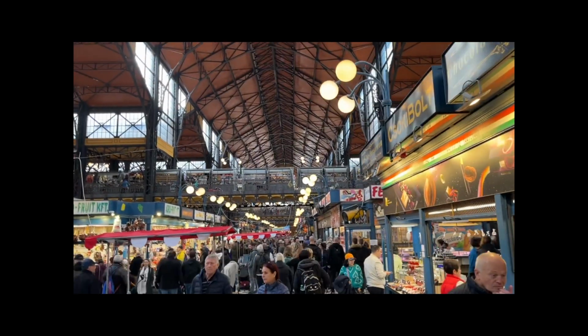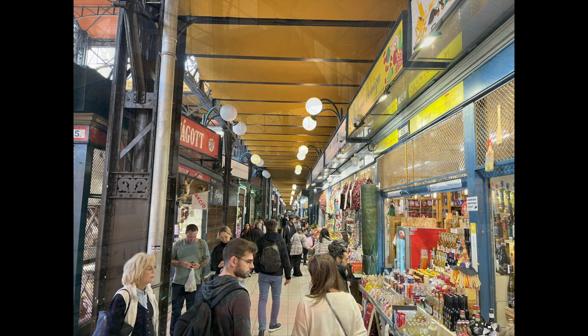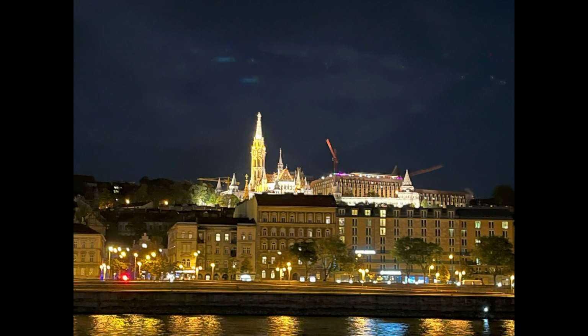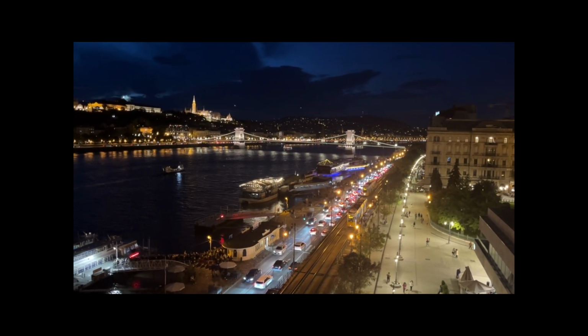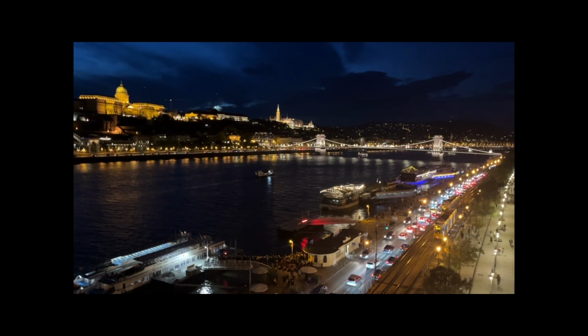This was the marketplace. Kind of a spice marketplace of Budapest, Hungary. You name it, it had it. Food. Market stuff. This is the evening of our last night. The Buda Palace. I think that was the Hilton Hotel. Of course, the Parliament buildings. And this is just looking out the balcony on our last day. Great trip.